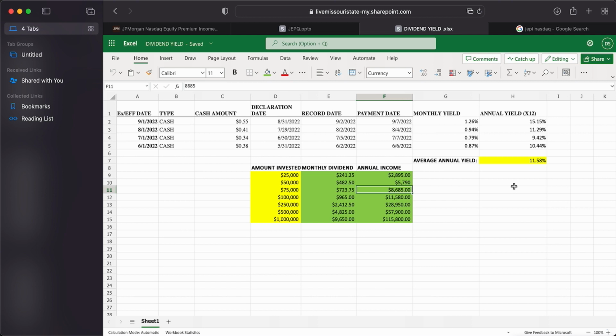And obviously, these are just projections. This can change drastically. So even though we're sitting at an 11.58% yield right now, perhaps market conditions change and volatility goes down. There's less premium in the options that they're selling, and then you get less income. So perhaps this goes down to an average yield of 7% or 9%. So just something to consider.